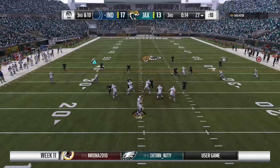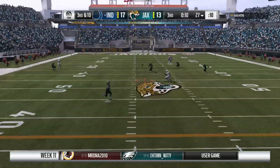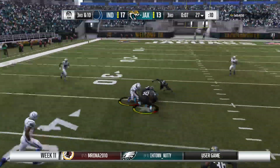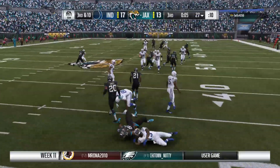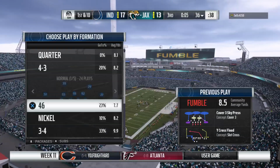The pressure drops off as they'll look to throw. And he's got his man Hilton. And now look at this. Big gain, but a fumble. And the Jags grab it. And they take possession of the football and have it at the 36-yard line.